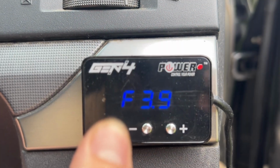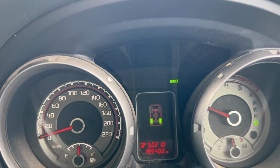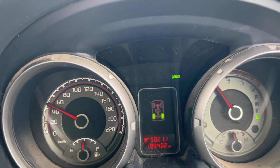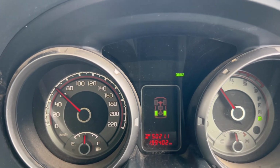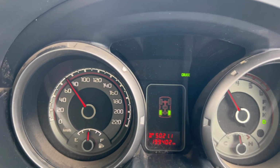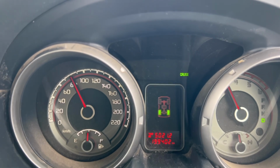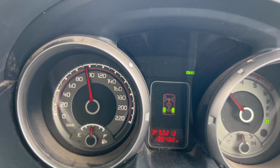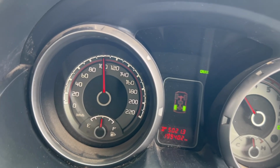Now finally we move on to the final power mode, which is F3. The difference compared to normal with F3 is incredible. You are almost instantly put into the back of your seat. This mode is unlocking your vehicle's maximum throttle response and is best for overtaking and overtaking on hills. I don't use this mode much, but it definitely works.